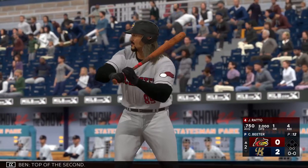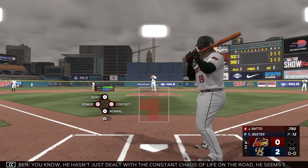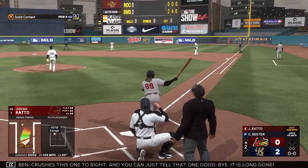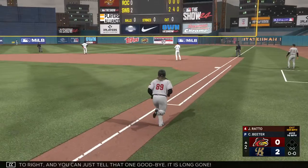Now it's the power speed combo, Jerome Ratto. You know, he hasn't just dealt with the constant chaos of life on the road. He seems to thrive on it. Crushes this one to right, and you can just tell that one goodbye. It is long gone.